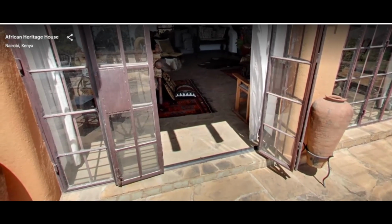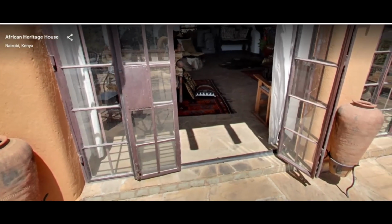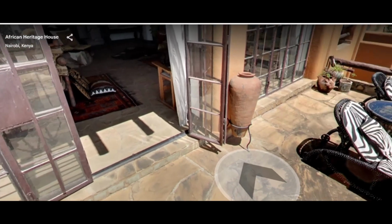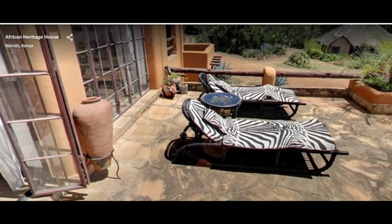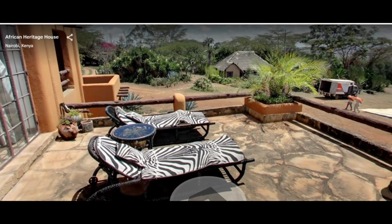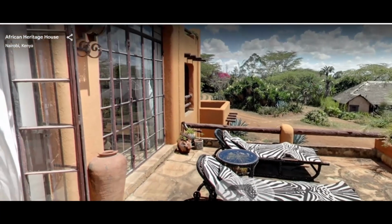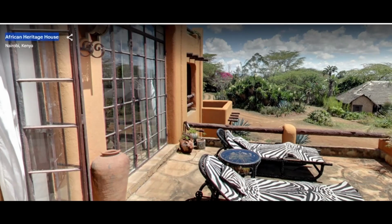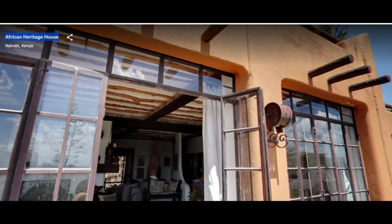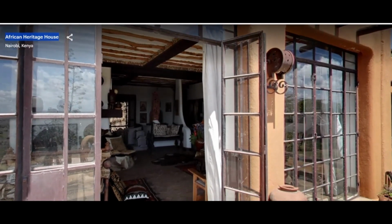Then here we have those relaxing caves, a small place, and little places for relaxing which have been decorated with, for example, zebra skin. So it's a nice place you can relax if you have come to visit here and enjoy the weather. From this veranda as you go in. Just the veranda overview.